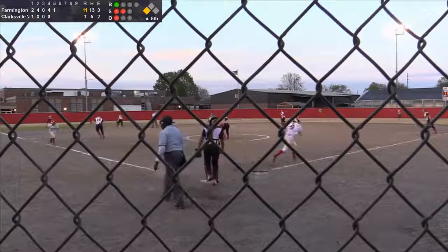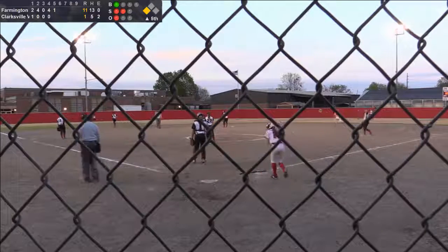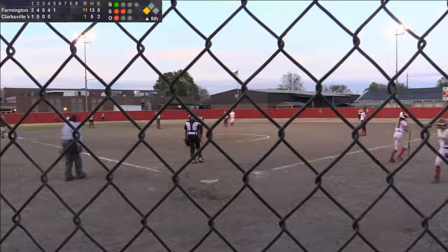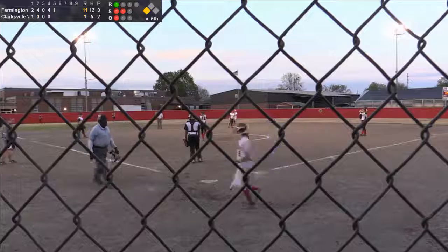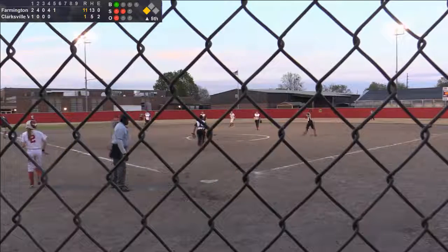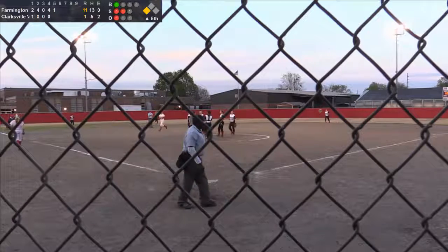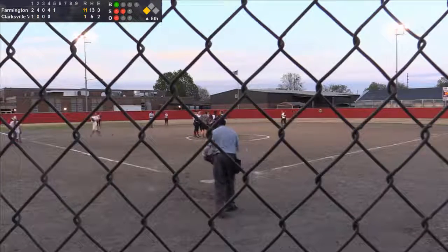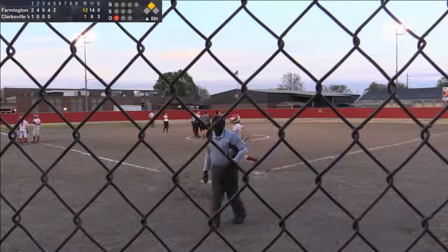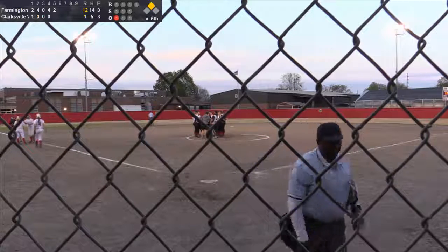There's a nice pitch. That's broken. Second, third in the left. Skips off the right. Left fielder to the wall. McPherson scores. Diversary in the second, standing up. Meeting on the mound with the coach. The whole players out there. And the coach clearly not happy.